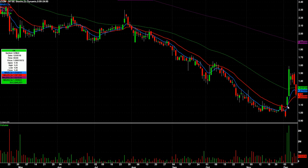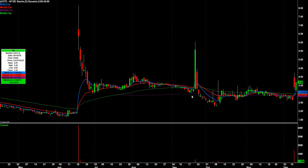OZM had a big rally for 2 days, and now it's back down to the 20-day. I think that's worth watching for a low-risk intraday bounce play setup if we get it.